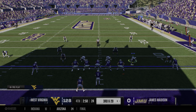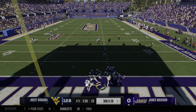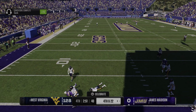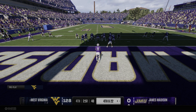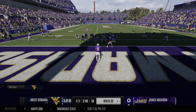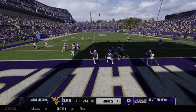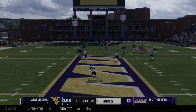3rd and long from inside their own 20. Looking downfield, and he needs a bunch. And the quarterback goes down all the way back at his 4-yard line. The Dukes will send out the punt unit. Doesn't say much for your drive when you're looking forward to the punt. Sometimes avoiding disaster is the best thing. The punter just gets it out of there.